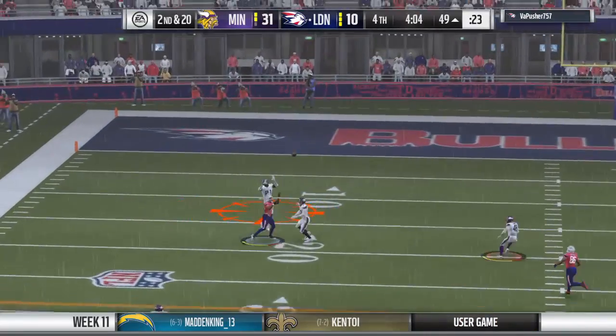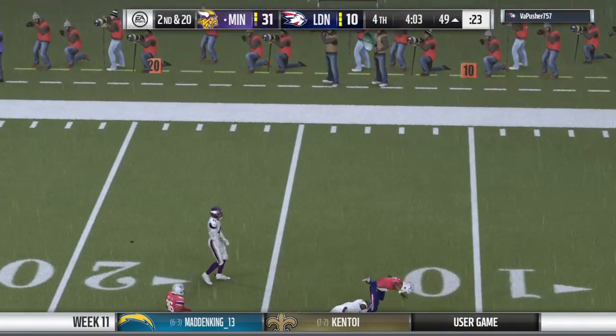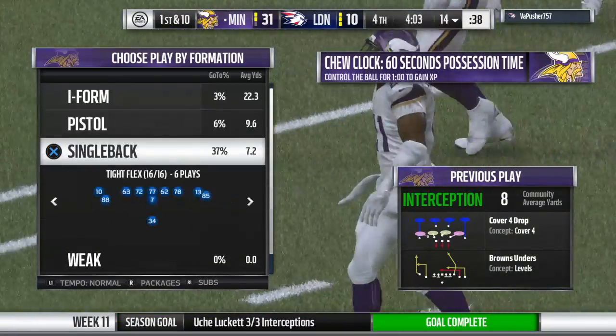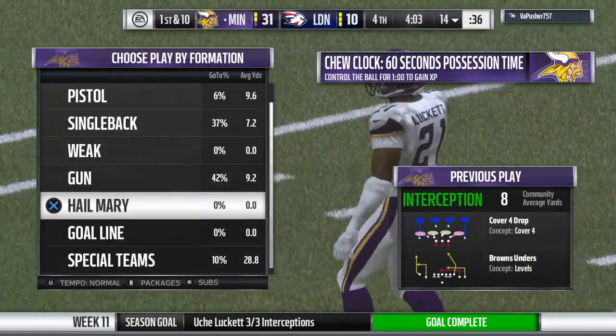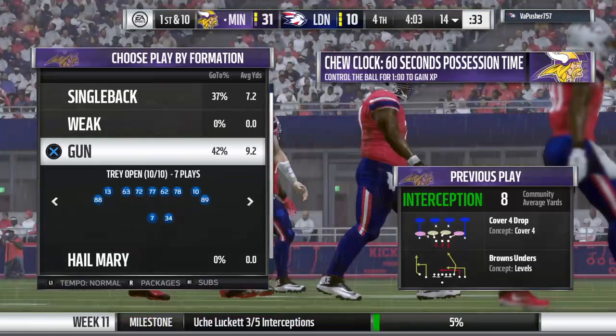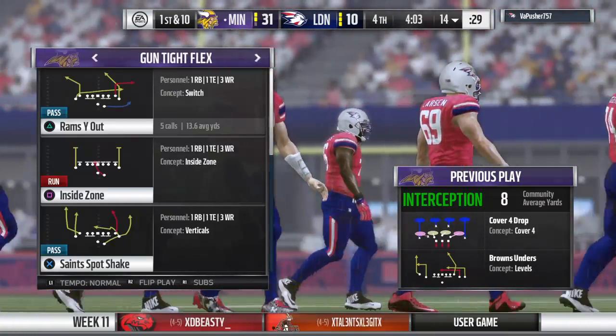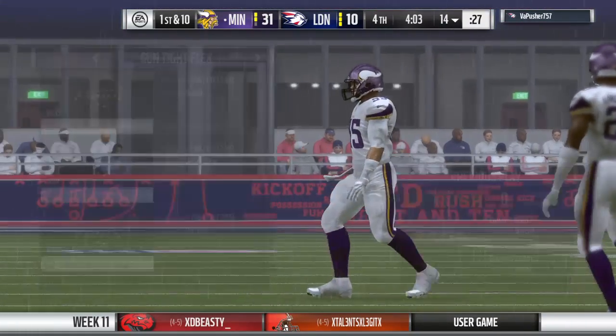Trying to lay one up deep. And now here's another interception. A great read, and it's picked off. And a big turnover there as his guys will get the football back. The Vikings offense now, they get ready to head back on the field. And following the interception, we'll see what they can put together on this drive.